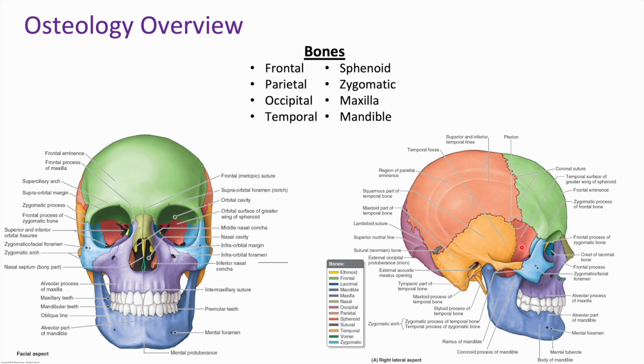We have our sphenoid bone, which is this one in red, and this is the greater wing. The greater wing is up here, and the lesser wing is going to run back along this, and we're going to see that a little more once we cut the top of the skull off. This is also actually just one bone that goes all the way across. A lot of these are bilateral, but some of them are just one.